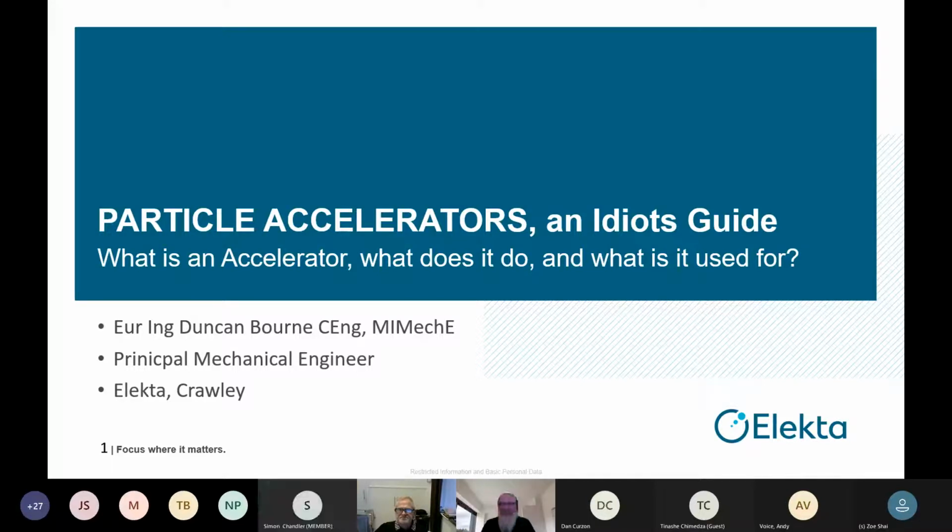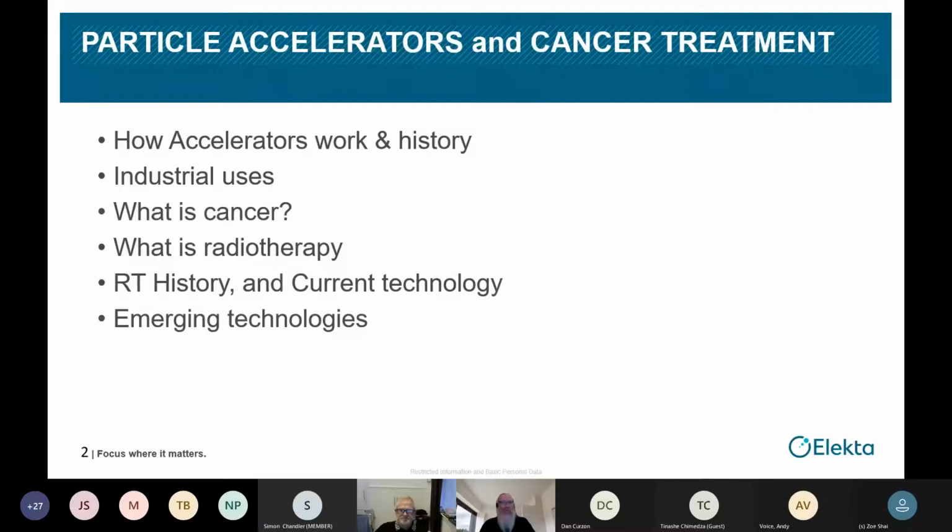It's a very broad topic, so there's a lot to cover. I'll try and keep it quick. So this is what I hope to cover tonight. How accelerators work and a bit of history of that, what they're used for in industry, and then as you'll see, one of the main uses of accelerators, and certainly what we do at Elekta, is in radiotherapy. So touch on what cancer is, how we treat it, and then the current state of the art of current technologies, and then just touch on the things that are coming next.